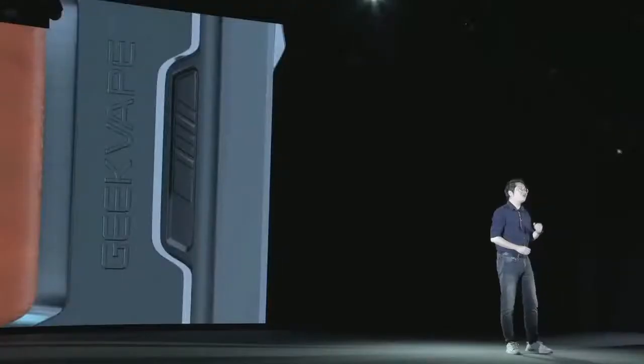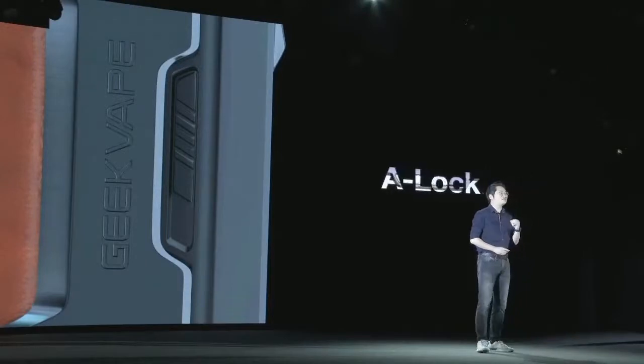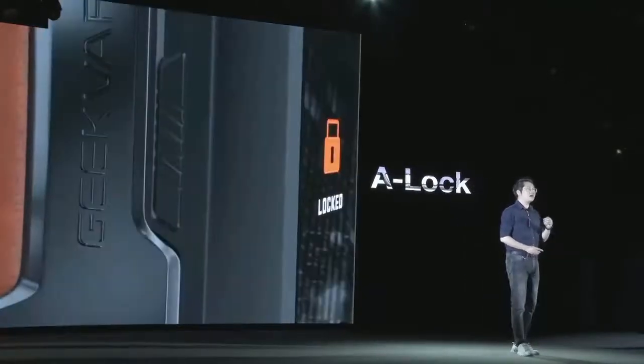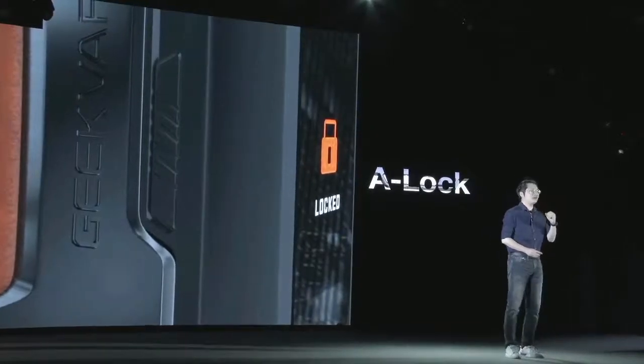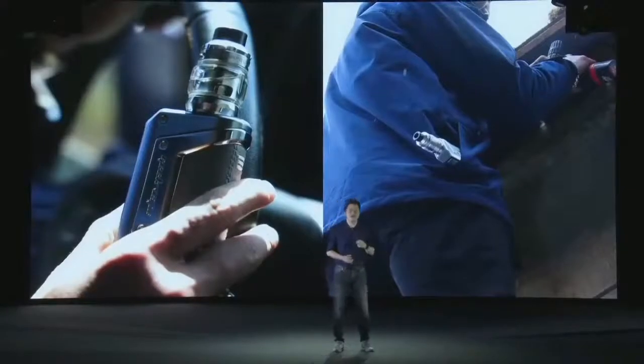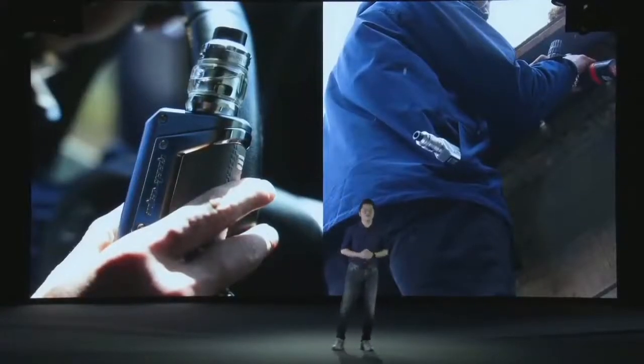The new A-lock makes the Legend 2 safer to carry in the bag or in the pocket. Swipe it down and lock it up, put it in and take it with you. Whenever you want to vape, just take it out, swipe it up and enjoy the vape. Meanwhile, it is a lot easier to keep in the pocket or the bag with such size and weight.